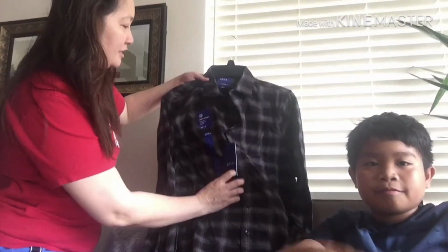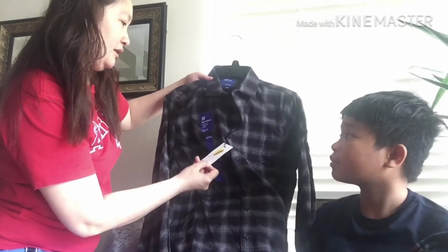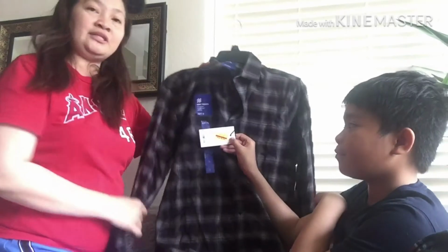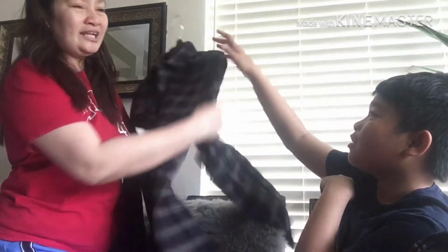Okay. Next one is small din. There's no original price, pero nabili namin siya ng $4.60 lang. Pero maganda rin yung tela, parang sa nauna.